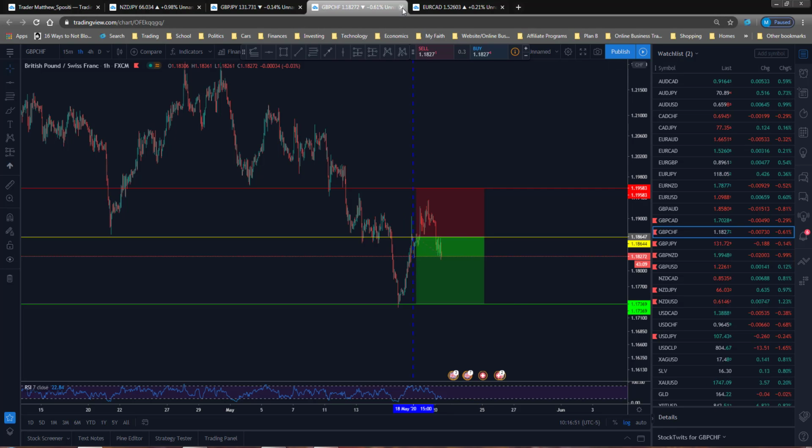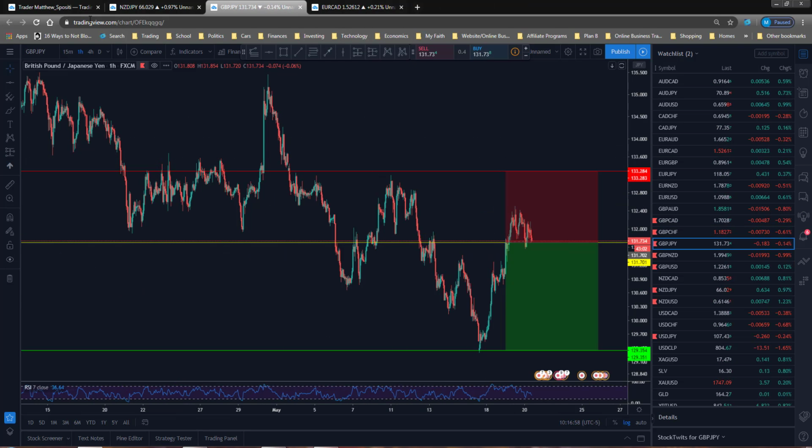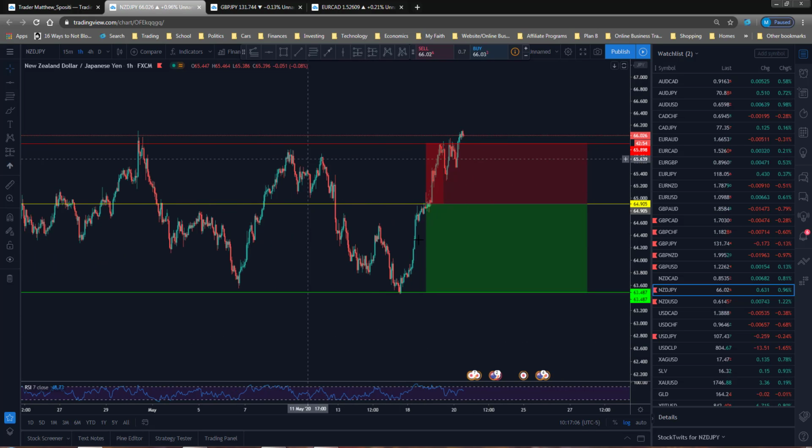But anyway, so that's the pound Swiss. You know, we're taking this trade. Hopefully it'll end up working out in our favor. Next strategy is the pound yen. Well, actually, it's the New Zealand yen. All right, so we took this trade on Monday the 18th.